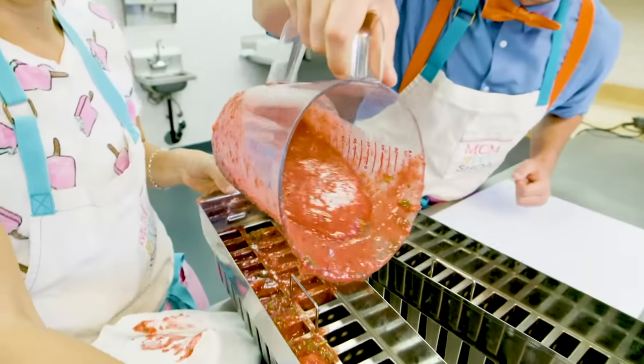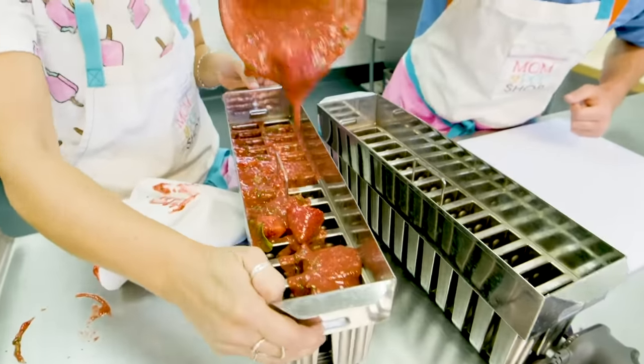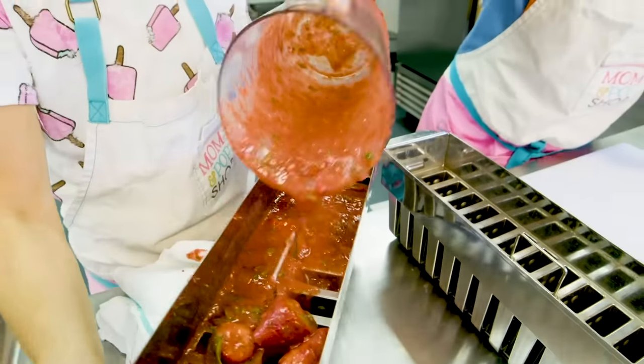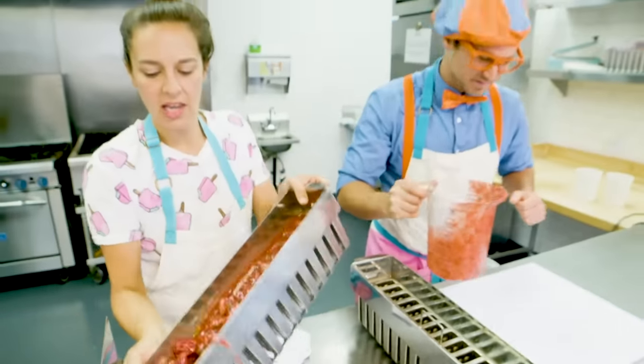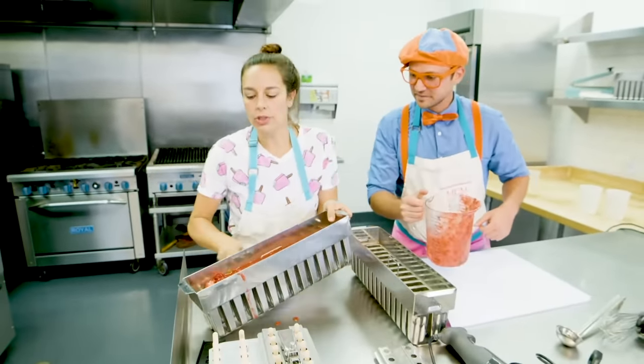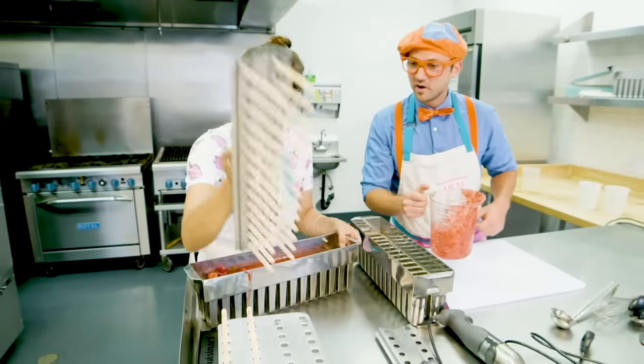Oh, here's some more. Whoa. We got some chunky ones in there. That's okay. There's some more. Okay. And then next what we need to do is, we'll just put in our sticks.